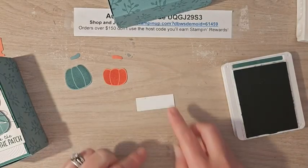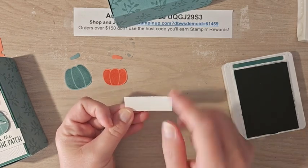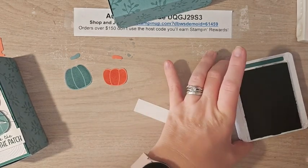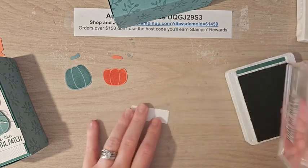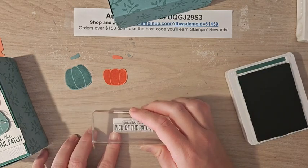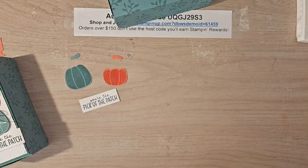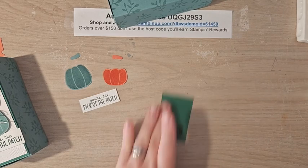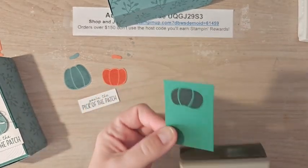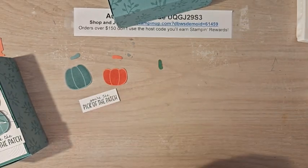I also have a small piece of white. This one is 2 by 3/4. Had to look at my notes there. And we're going to stamp that greeting in Shaded Spruce as well. Just line that up, and that is all of our stamping. So I'm going to close up these ink pads. Now, even though we have to fussy cut this pumpkin, I still want a coordinating stem. So I'm still going to grab my punch, and we're still going to get that coordinating stem.